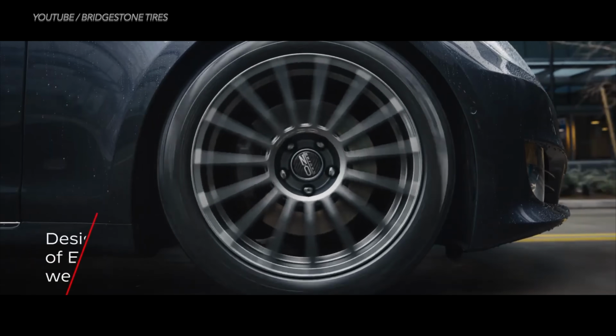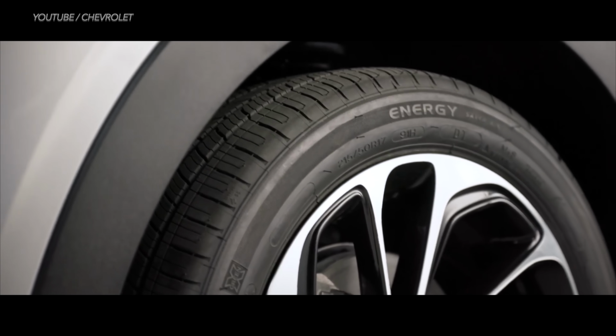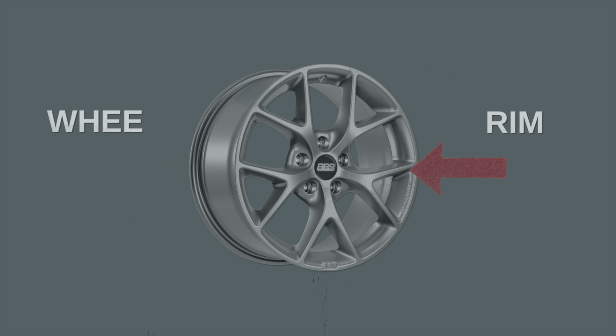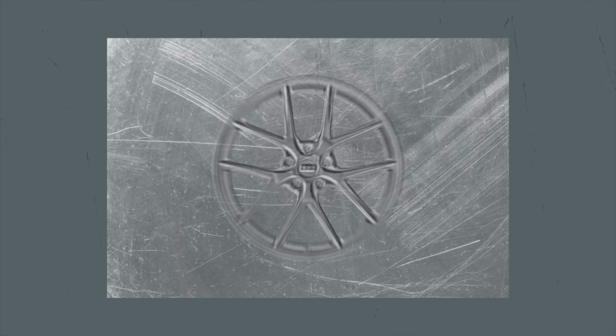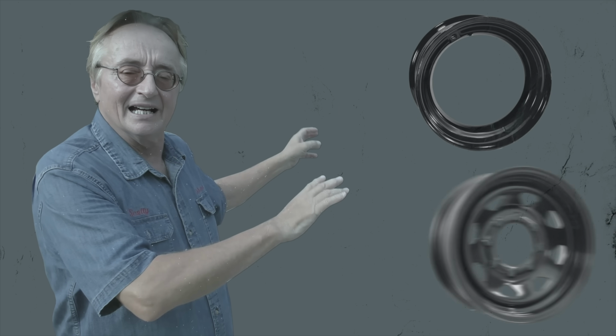You might have noticed there are many different types of wheels out there. They differ not just in aesthetics, but in durability and the impact on fuel efficiency. Many people use the word rim interchangeably with wheel, but that's where they're wrong. The rim is actually just the outer lip of a wheel. When a wheel is pressed from a single piece of metal, the rim and wheel are closely connected. But there are other methods of wheel formation where the rim and wheel are separate.